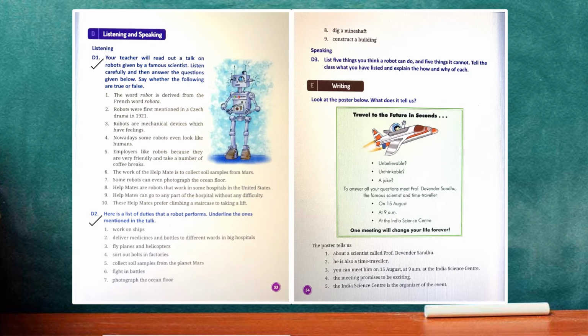So here I have finished reading the passage about robots for the first time. I hope you were able to solve at least exercise D1, true or false.